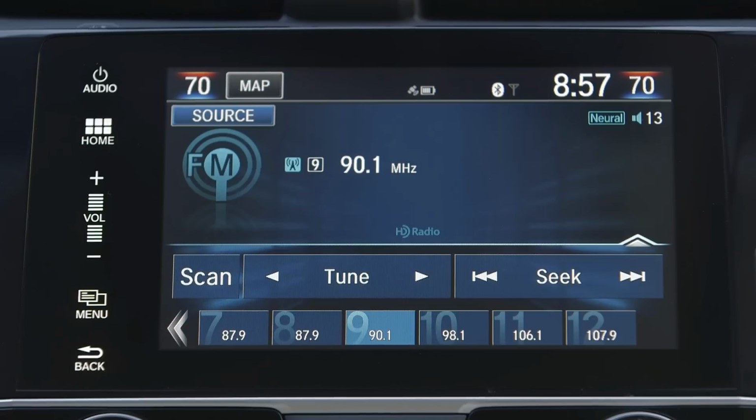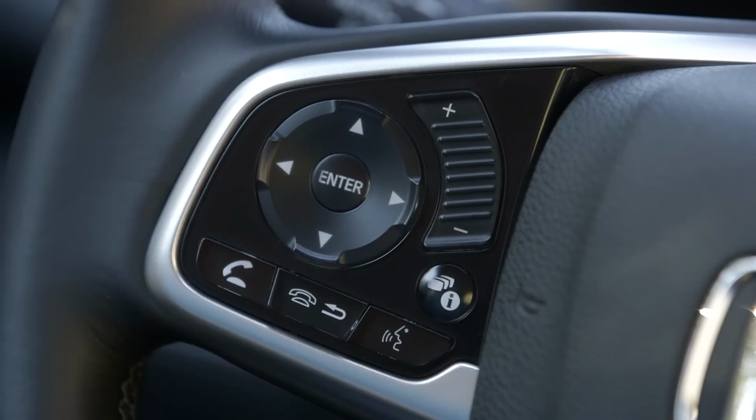Now, before we get going, one thing I forgot to mention. A complaint I have about this car that I'm finding with the new Honda products, there is no volume knob on the head unit. There's a new sort of volume knob here in the steering wheel, which is good, but I still like a good old-fashioned volume knob there to adjust.